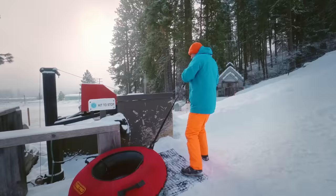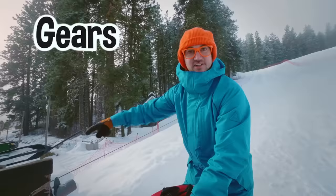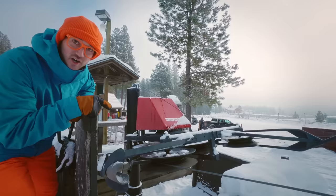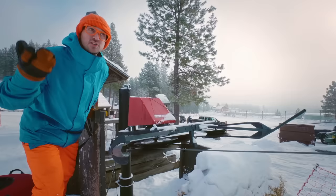Okay, check it out. So this machine, yeah, there's cables there, there's gears. Check out the gears. Whoa, do you see those gears? Spinning around, and that is what is providing all its strength and power for these hooks right there to tow the tube and the person to the top of the hill. All right, let's hook one up. And then we'll watch the inner tube go.